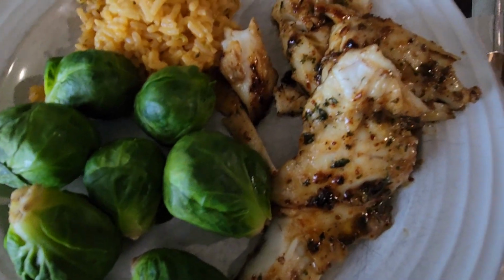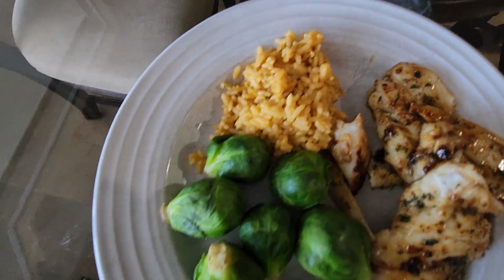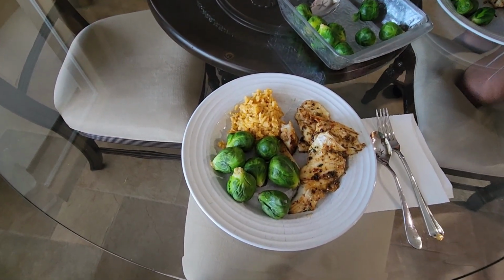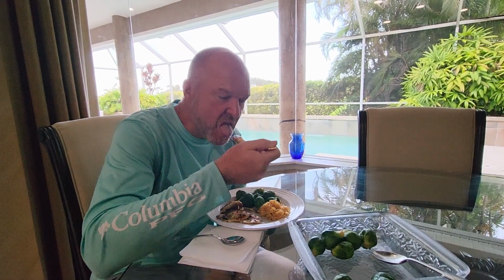So fish is complete. Serving with some rice and some Brussels sprouts. We'll give it a try.